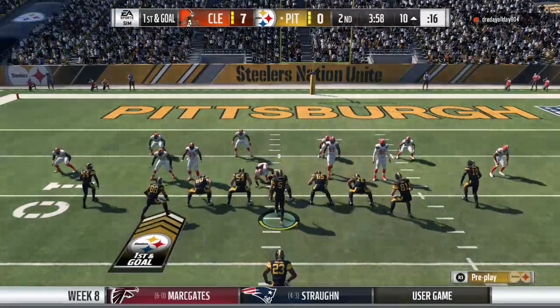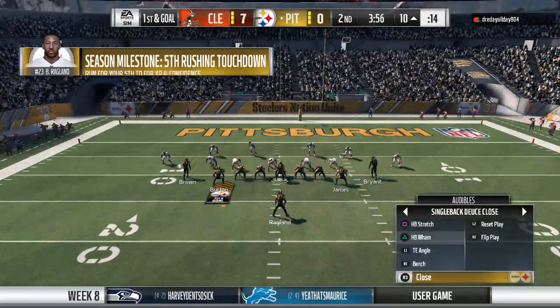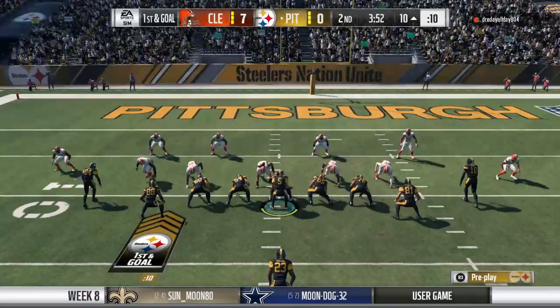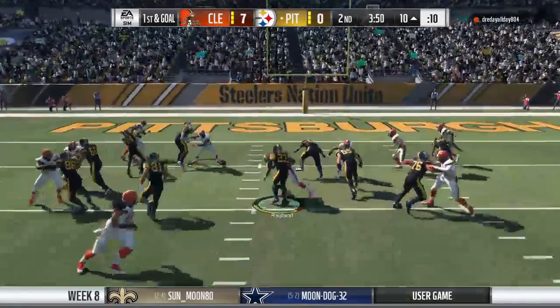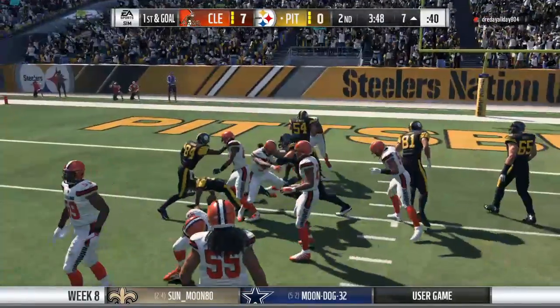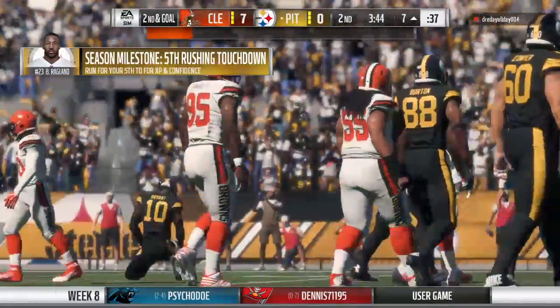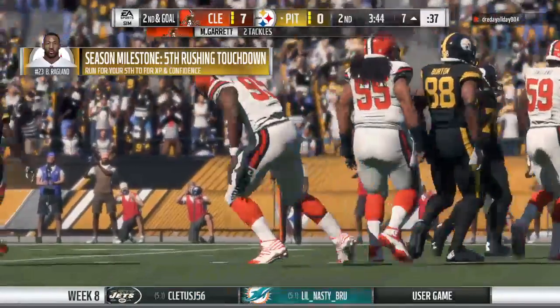Watch it now. Here we go. Green 39. And he'll give it here to his running back. And he will maneuver his way down to about the 7. That gets him 3 yards closer here as it brings up 2nd and goal.